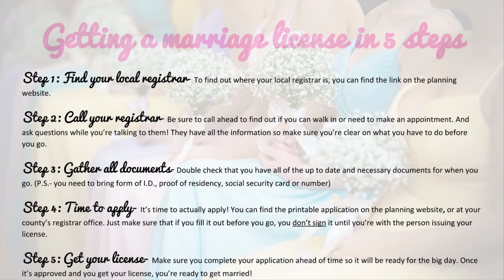So these are the 5 steps that you need to know about how to get a marriage license in New Jersey. Step 1 is to find your local registrar, and again, you can find this link on our planning website. Step 2 is to call your registrar to find out if you need to schedule an appointment or if you can just do a walk-in. Step 3 is to gather all documents necessary. Step 4 is to actually apply, and remember you can also find this application on our website as well, but you can't sign it until you're actually at the registrar's office. And step 5 is to actually get your license so you can finally get married.